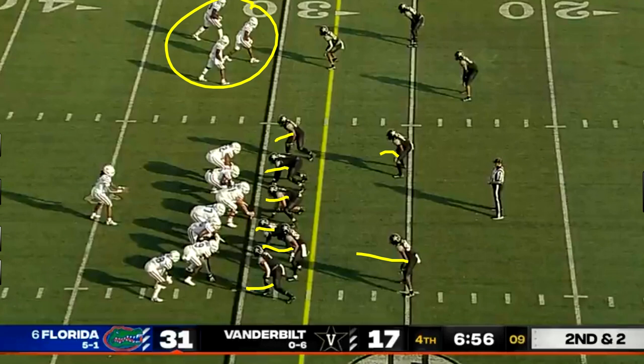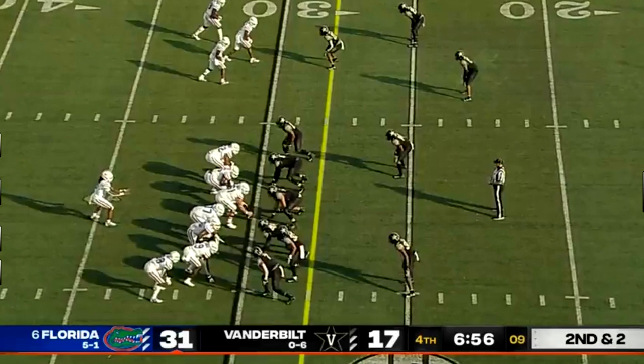Does Dan Mullen need to incorporate more of the Kyle Trask-like elements, attacking downfield and so on, to win championships? Yes. I don't think that Dan Mullen 1.0, so to speak, or the spread option offenses of the mid-2000s can win in modern-day football. But again, against a team like Vanderbilt, here's one of the reasons why it's so effective.